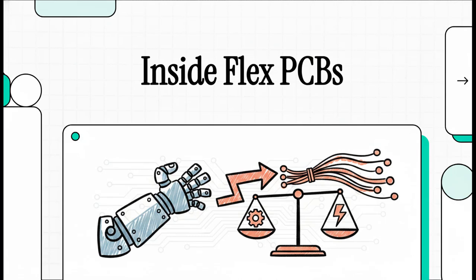Welcome to This Explainer. Today, we're taking a look at the hidden, high-stakes trade-offs of hardware engineering. Every sleek device we own actually hides this secret world where mechanical and electrical demands are in a constant tug-of-war. Let's get right into it.